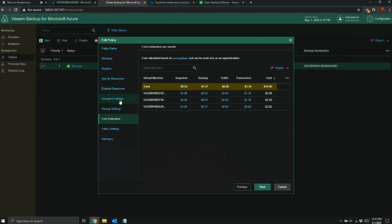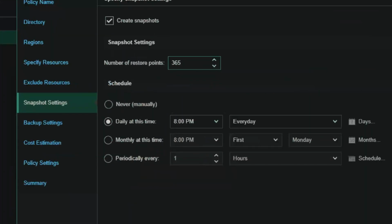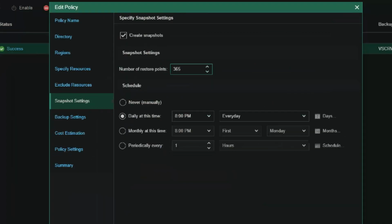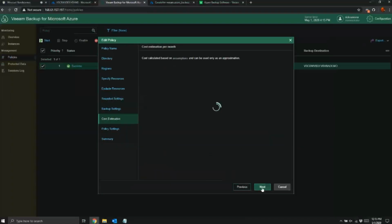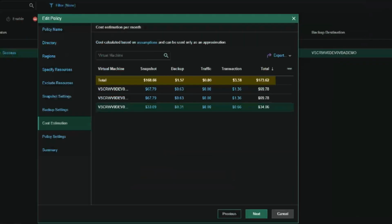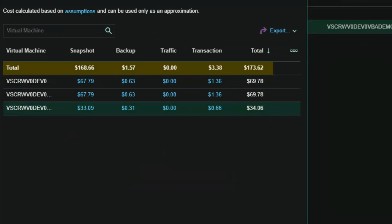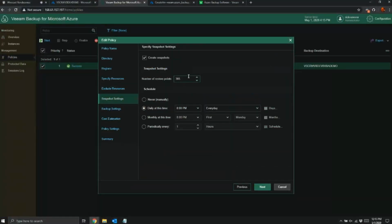Because if I go back up here to snapshots, and let's suppose I put a ridiculous number like 365. I want to keep a year of Azure VM snapshots. You know what that's going to do to my cost profile? Well, it's going to change it. So what was about $15 for this? Well, now it's like quadrupled, right? It's $70, right? So you can quite clearly see what happens here with these different types of changes.